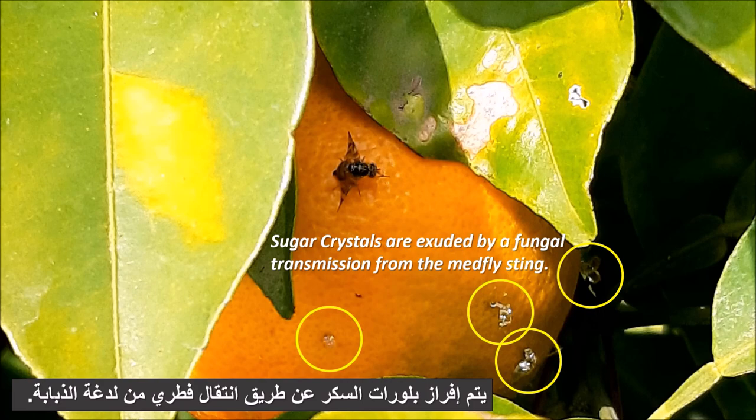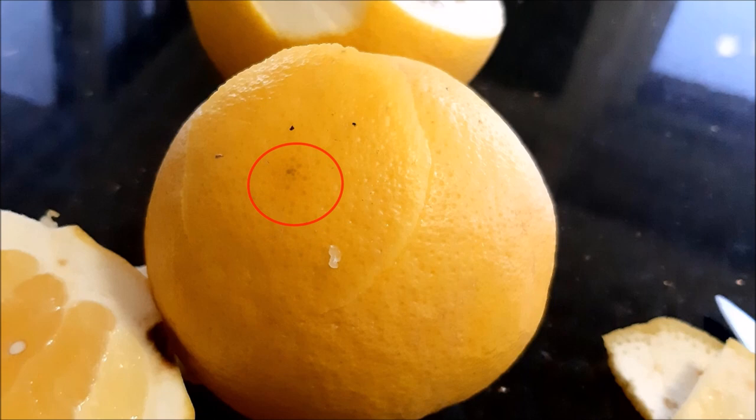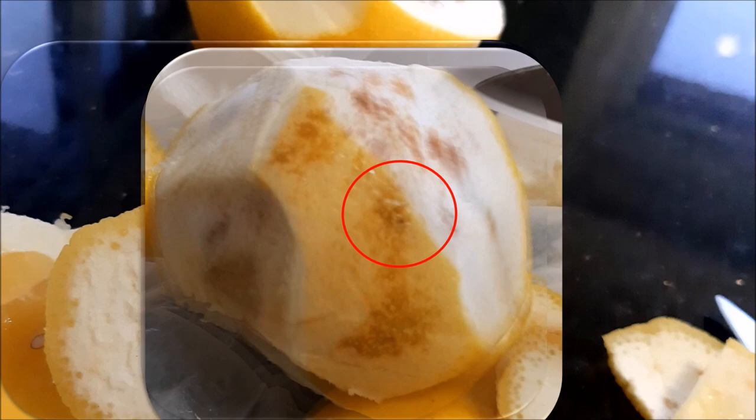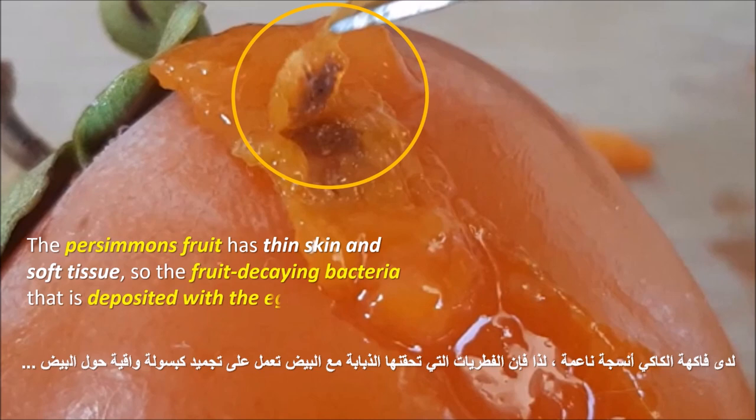And this is what the bacteria infection looks like in a grapefruit: a very small sting mark outside and a large fungal bloom inside. Now, the fruit remains edible early in the infection stage, but the fruit's market value is affected. By comparison, this persimmon's fruit has thin skin and soft tissue, so the same fruit decaying bacteria tends to congeal a protective pod around the eggs.